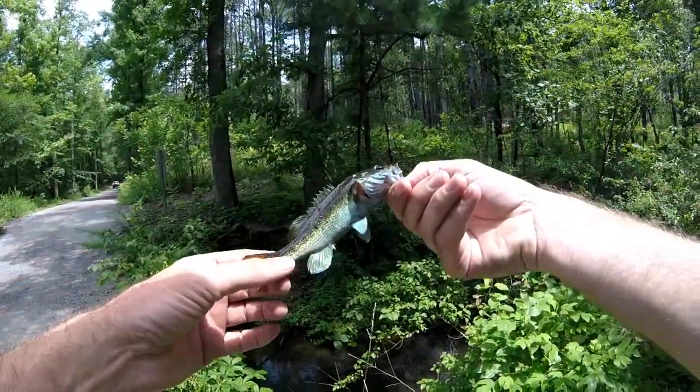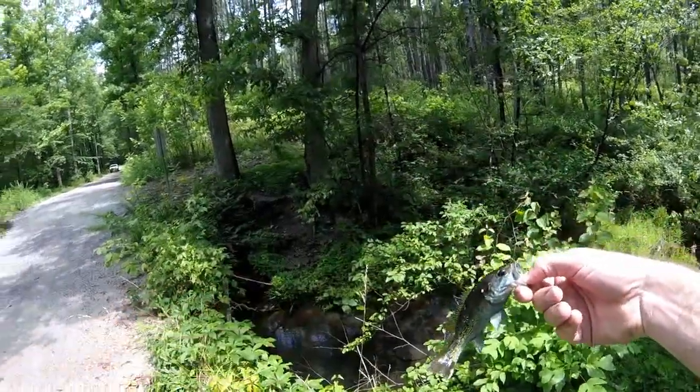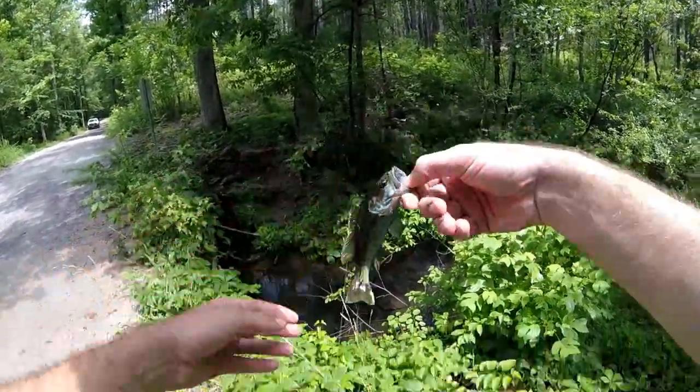So there's a bunch of little fish in there. I'm gonna throw my minnow trap in there and go fish in the river. Come back in a little bit.